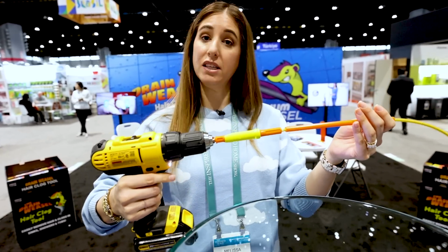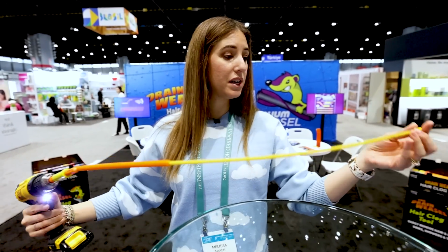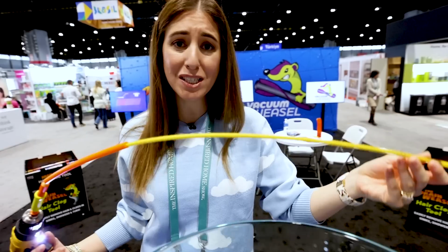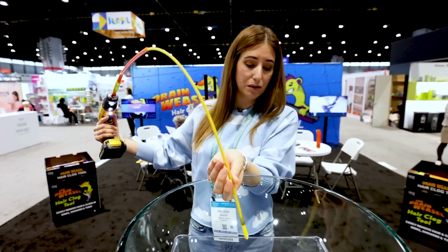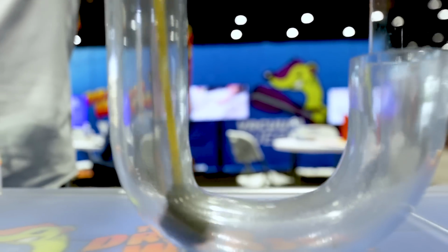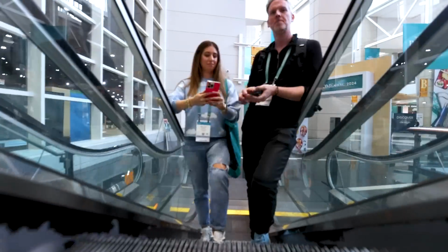You attach it to a power drill, so it does all of the heavy cranking for you. And you can see that it's got all kinds of hooks on it to grab all kinds of hair and other stuff that could be stuck in your drain. It's very easy to use. You simply fish it down the drain like so, crank it, and off you go.